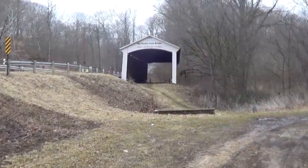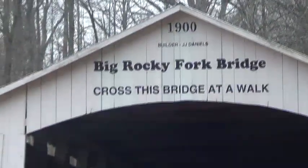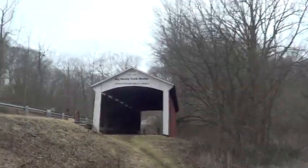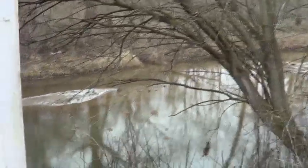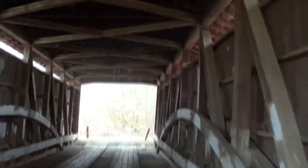Well, finally made it. Got a little turned around, but we're here. This is the Rocky Fork Bridge, built in 1900 by J.J. Daniels. Let's go scope it out a little. She's leaning a bit, but still safe to walk across.